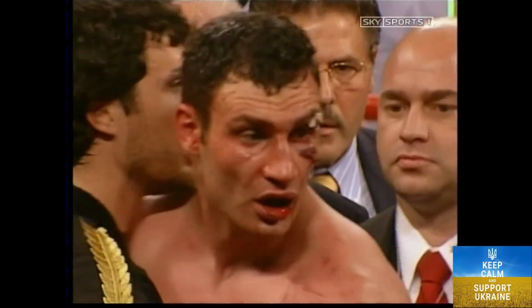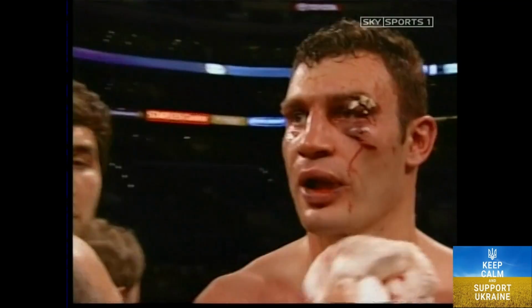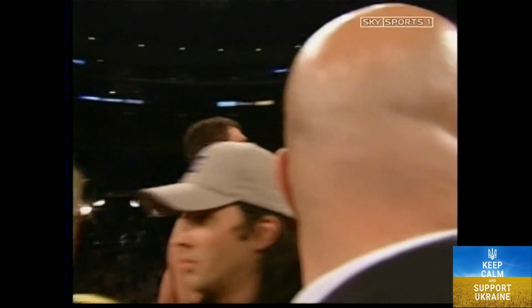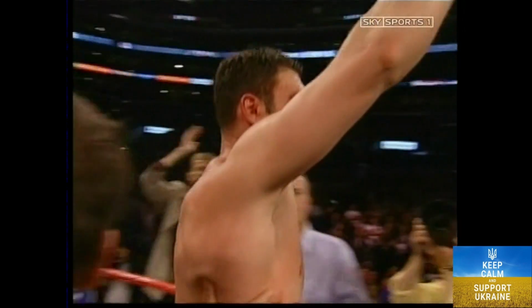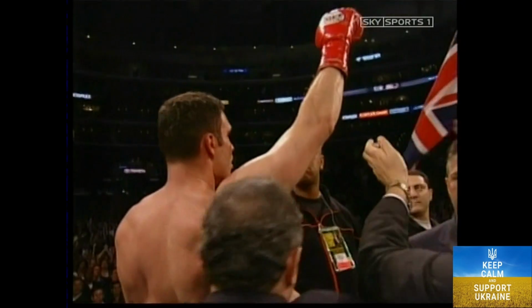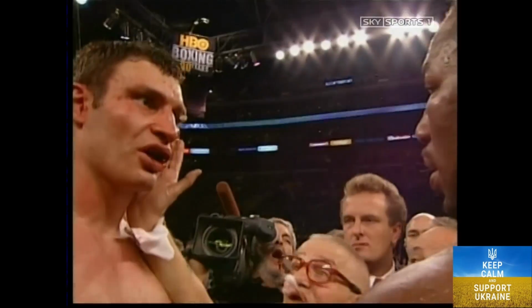Absolute mayhem here. Arguments going on. Lewis has been declared the winner by the referee, who must have thought a cut caused it. His crowd are not happy about that ending, but those are bad injuries. Klitschko is claiming a moral victory, and it would be interesting to know what the cards were saying at that point, wouldn't it?